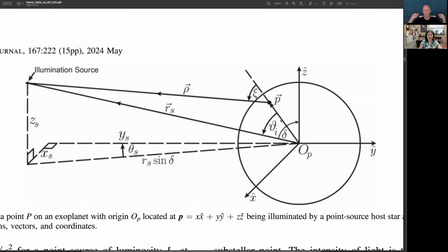And it's var theta I that Starry uses in its code for the extension they put in for dealing with thermal mapping towards reflected light. They use that var theta I when they're looking at the point source approximation. For now, we have our coordinate system centered at the center of the planet, and the illumination source is located at XS, YS, ZS.